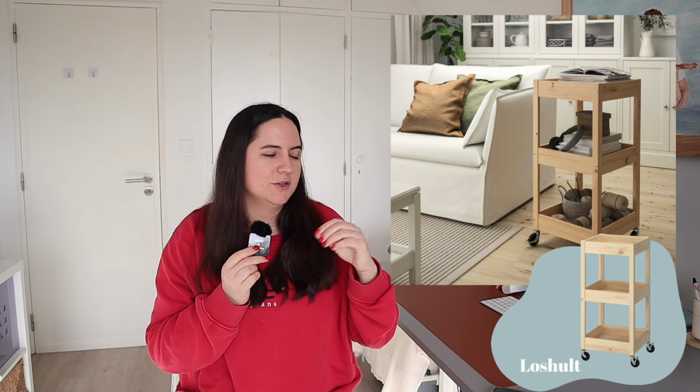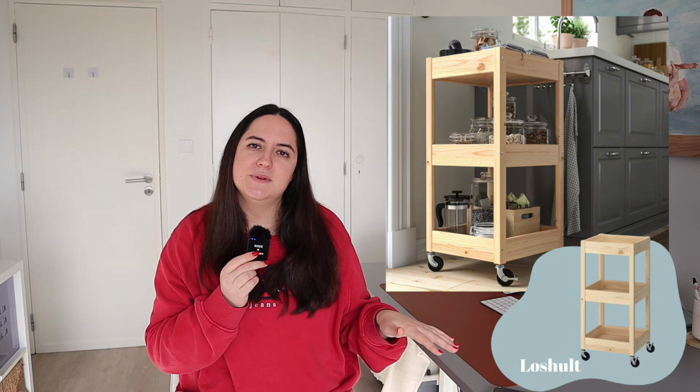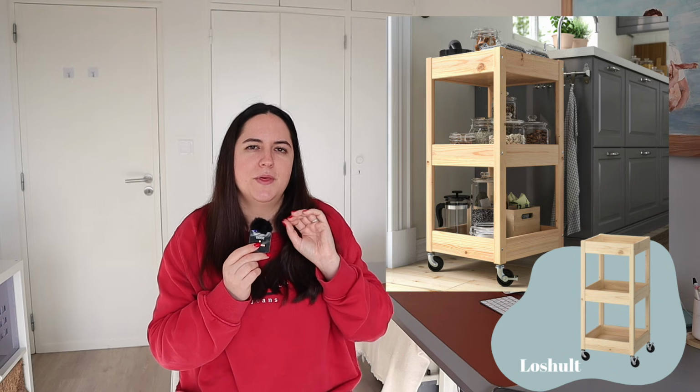Next is a little storage cart. Never seen it before. It's wooden and it has wheels, so you can cart it around your house. It's called the Loshult, and it just looks really nice. So if you're looking for something that you want to move around, maybe you want to store some things in your kitchen or your crafts room or your kids' room, again, a postpartum basket, I feel like this would be a really nice solution if you're not very into the metal ones.